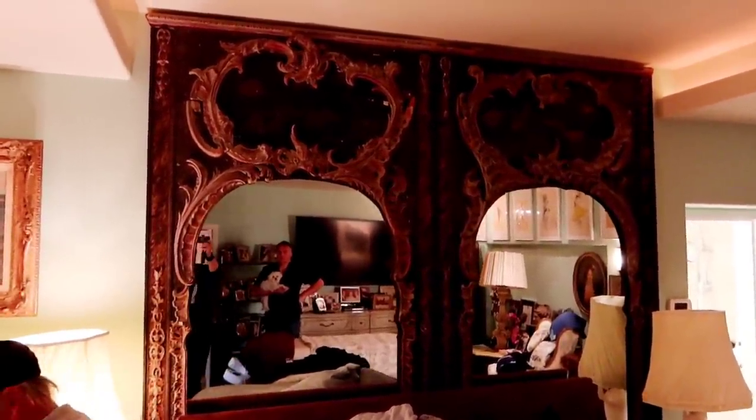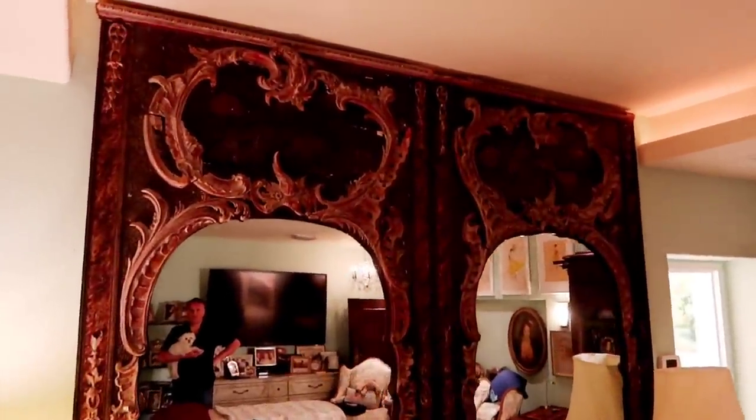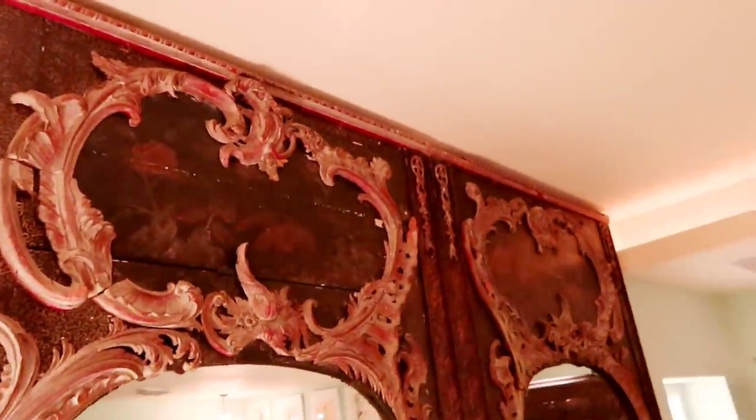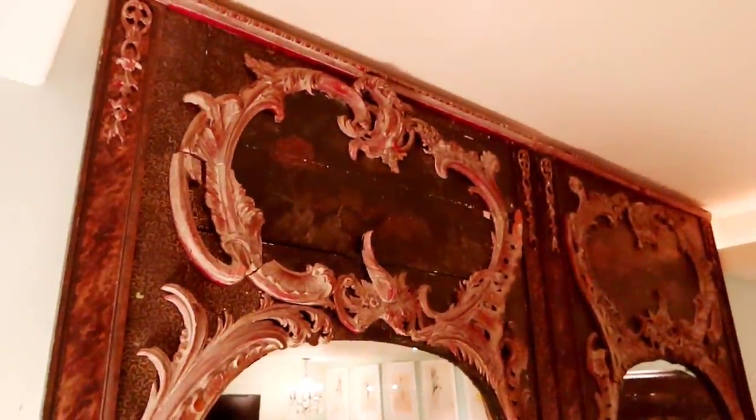She kept trying to figure out what to do with it, and I got sick of schlepping it around. I said, I'm going to cut it down and make it into a headboard. I had to raise the roof in here to get it to fit. You notice how the roof has popped? Oh, yeah. So when we got it in here, I didn't want to cut it at the bottom, so I jacked the roof up to fit the mirrors.